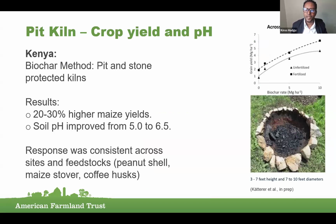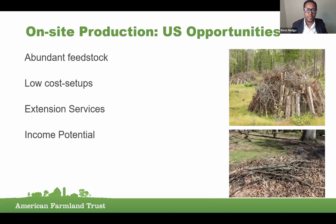Another study in Kenya, pit kiln biochar improves maize yield by 20 to 30%, and also improves the soil acidity by raising pH from 5 to 6.5. This was consistent in different feedstocks and also sites. So this can be done also in the US. Whenever you have leftovers or agricultural wastes like peanut shell, maize cobs, coffee husks, rice husks, this can be done in the US as well.